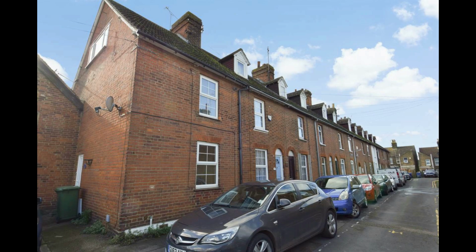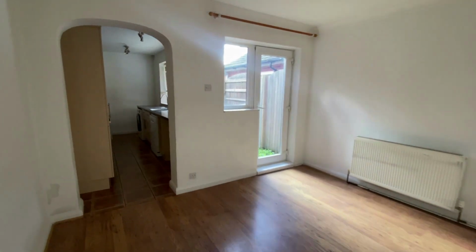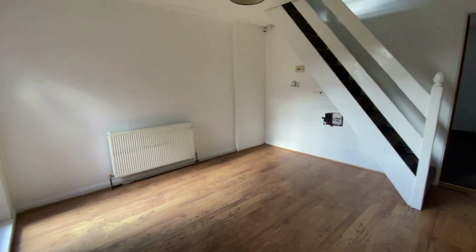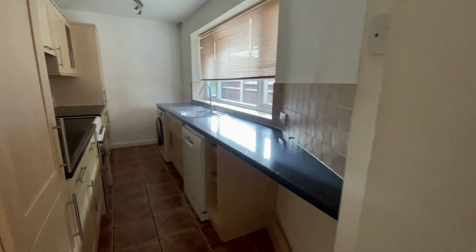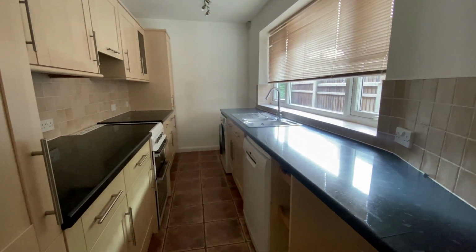Hello, it's Elliot from Kent Estate Agencies, and today we're taking a look at number 1 Victoria Place. Now, this is a fantastic one-bedroom terraced property with the additional loft room. We've got 2 reception rooms, a low-maintenance rear garden, and a fantastic town centre location with this one.